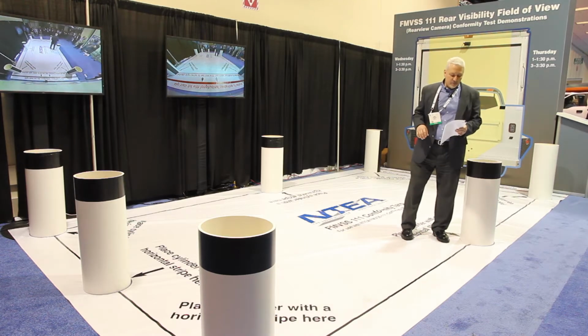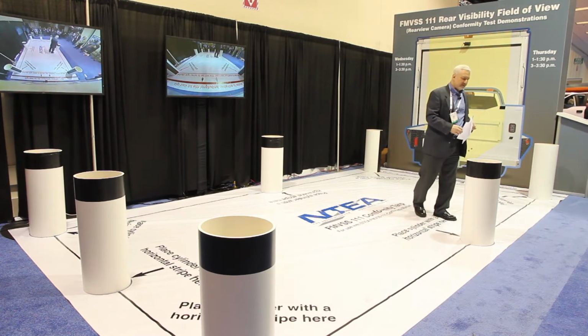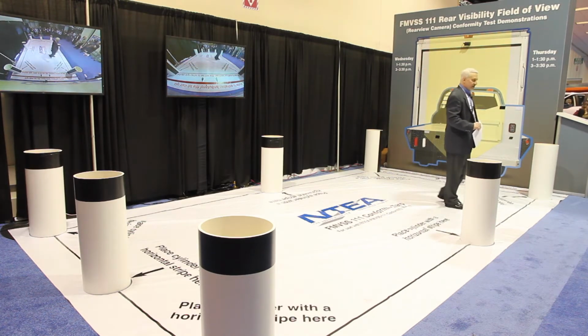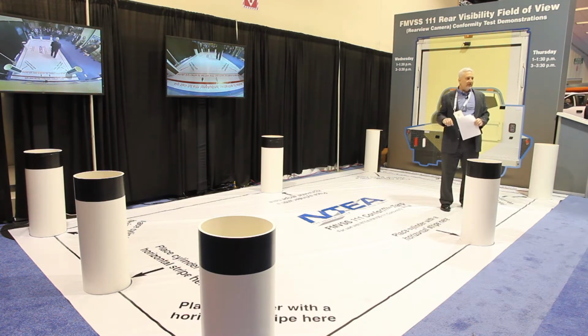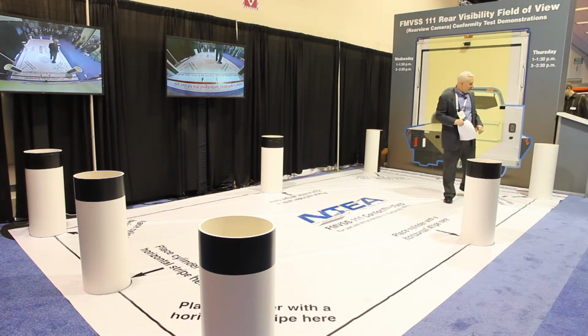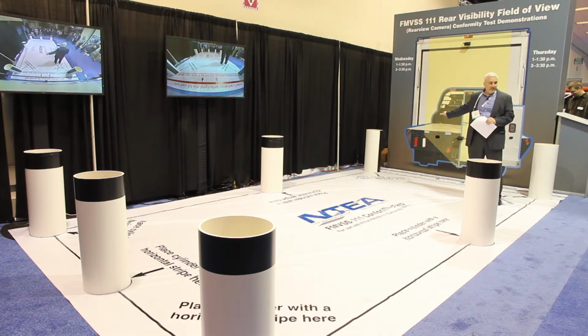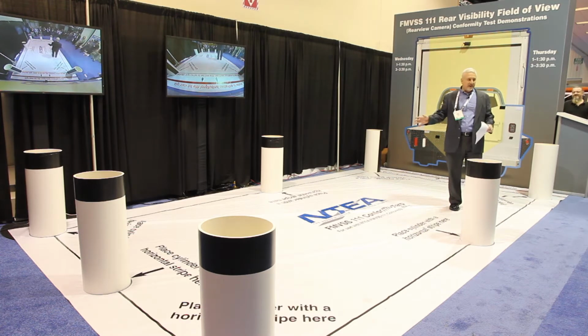And then for preparing the test area back here, you can see we have 7 of these cylinders. The 2 closest to the vehicle here have a vertical stripe on them, and the other 5 have a horizontal band. And the requirements for this are that you have to be able to see the full width of the stripe on the cylinders here. We'll cover that a little bit more in a minute. You have to be able to see the entirety of all these 5 rear objects.